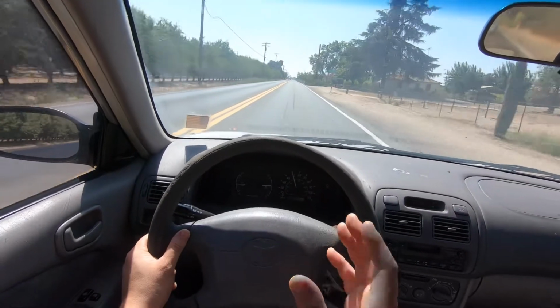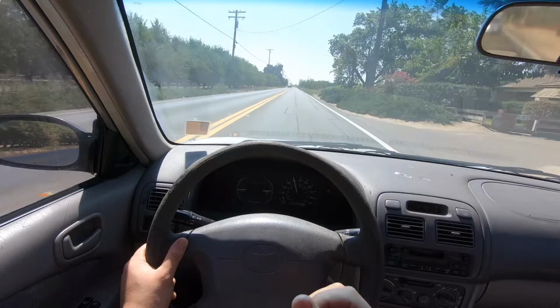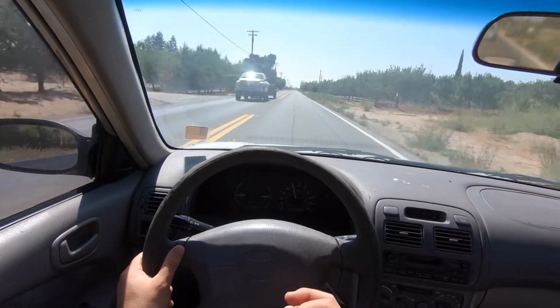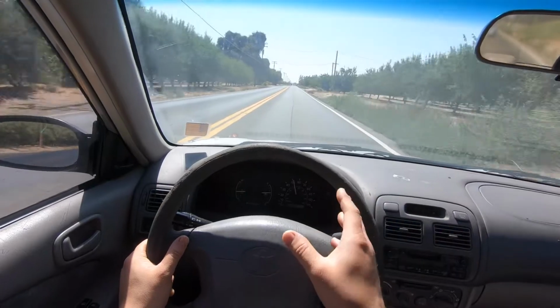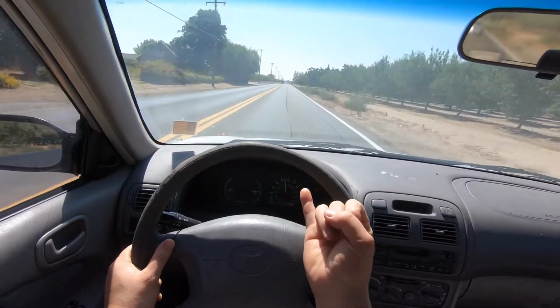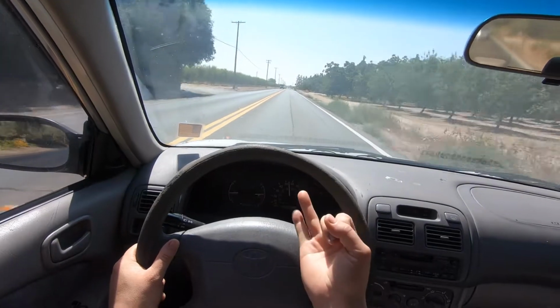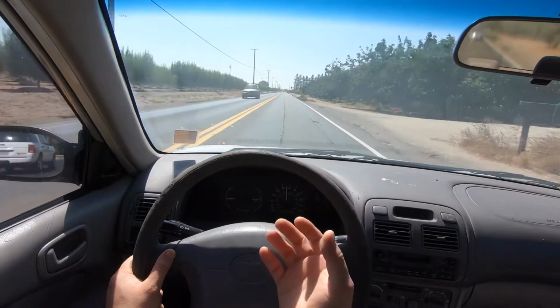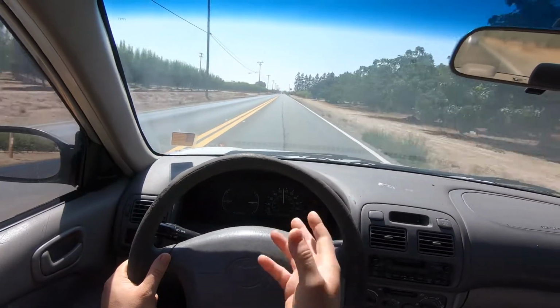Everyone always goes over the speed limit, and it's okay to go over the speed limit in certain places. Like, I already know here that I can go 60 safely, even though the speed limit's like 45, and I will not get stopped by a police officer. I will not get a ticket for that. These are like rules of the back roads. You can go a little faster as long as it's safe.